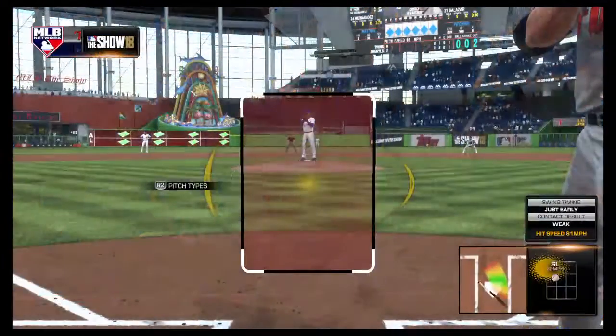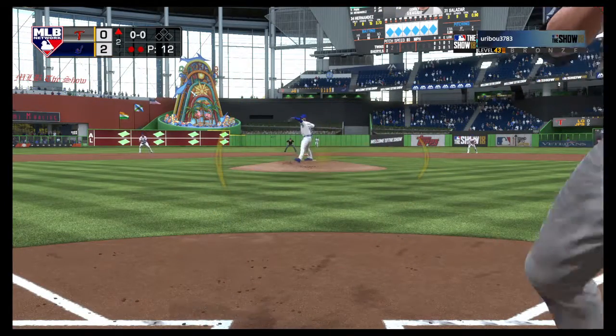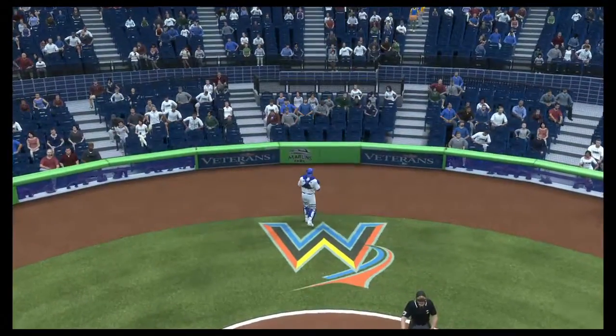So coming to the plate, Corey Seager. He'll get to take his first cuts here. Popped him up. Contreras is there. He makes the play, and that'll end.